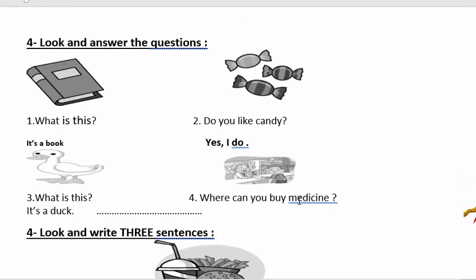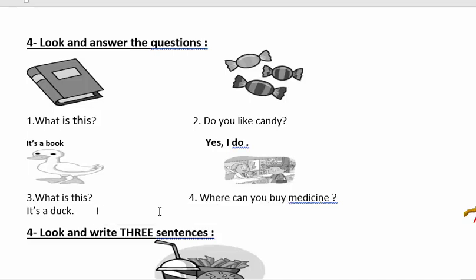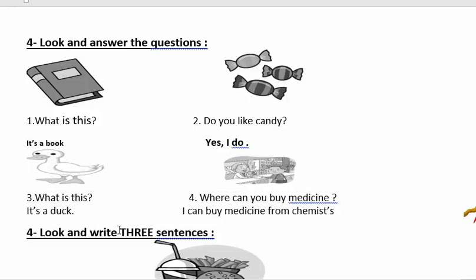Where can you buy medicine? Okay, I can buy medicine from chemists, or from the chemists. Chemists, as you know, is a place where you can buy medicine. Okay. As you can see, where can you buy medicine? I can buy medicine from chemists.